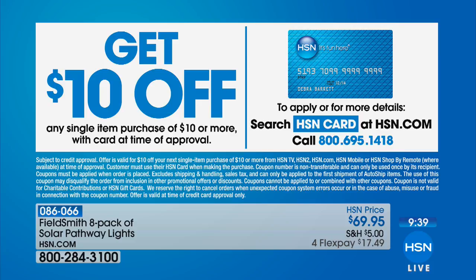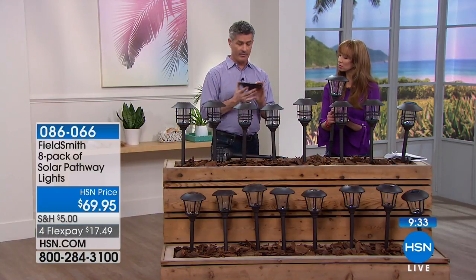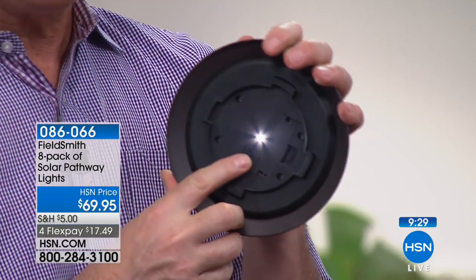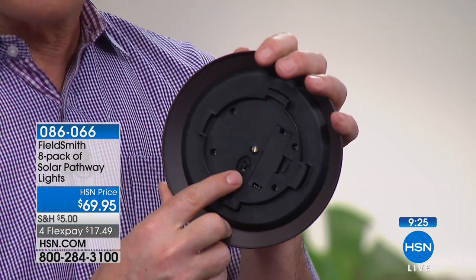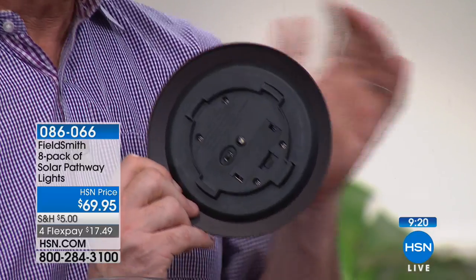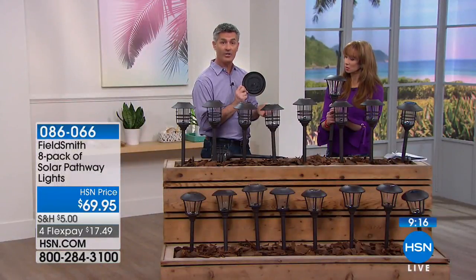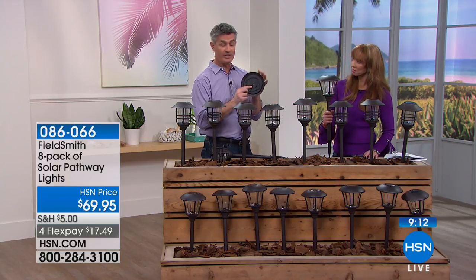Can I ask a stupid question? Is there a little switch that I have to turn on? Good question. Now, you can leave them. I'll show you this because I can cover this one with my hand and you're going to see that the light's on. If I didn't want that light to come on, I could put it in the off position. So it'll recharge, but it won't come on until I flip the switch. But if you leave it in the on position, when it gets dark, it comes on automatically, and when the sun comes up, it'll change. So you do have the ability to use that switch as well.